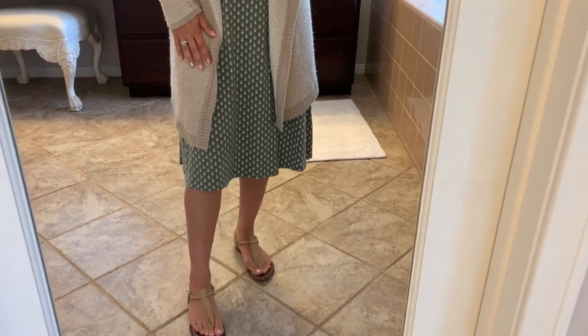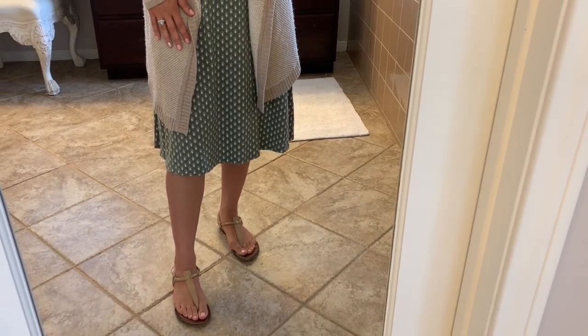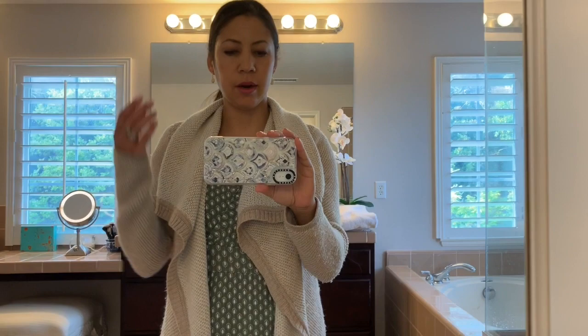I might get another pair of these, by the way, maybe in something fun like leopard. Who did I see that had these in leopard? Was it Hillary from Old World Home? I think she has some leopard ones and they're so cute. So anyway, that's what I'm wearing.